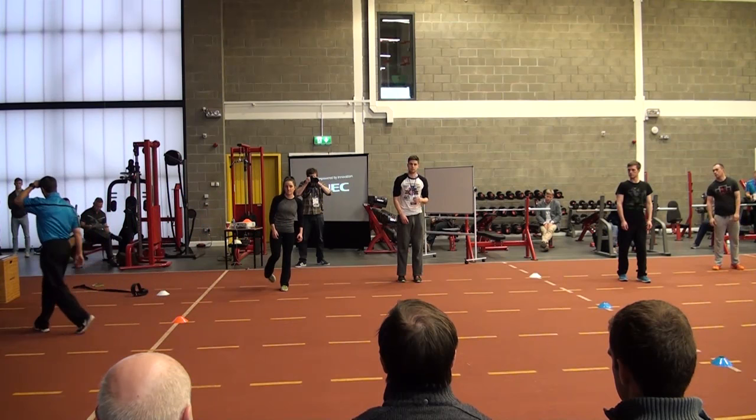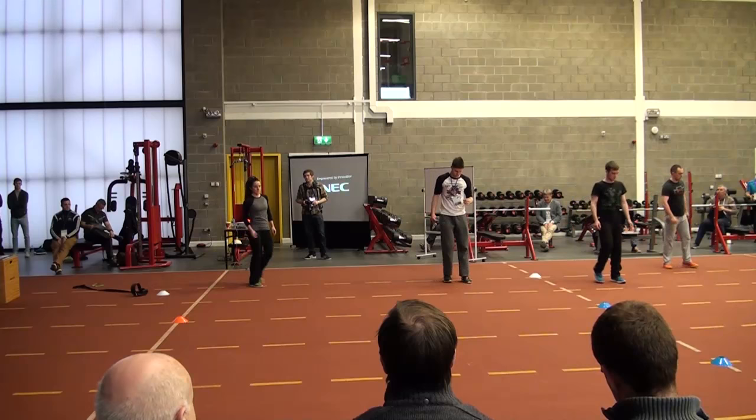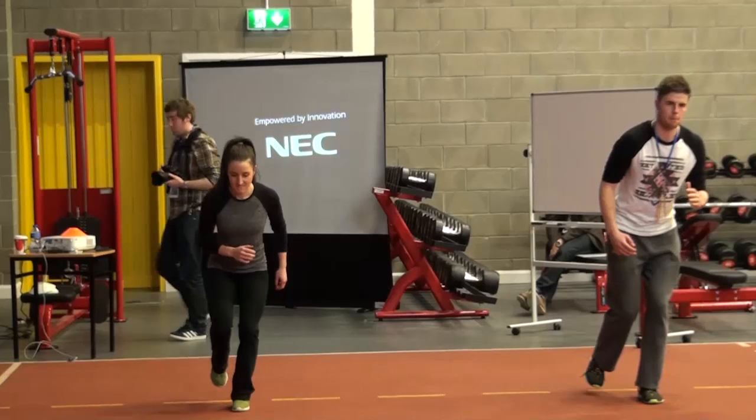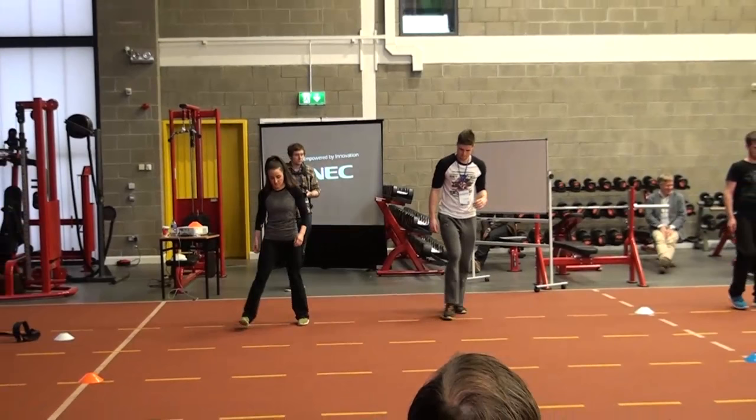Ready. And back. One more time. Now you can see a lot of inability to control rotation, right? Ready. Yeah, that's still 135. Too powerful. Now we go the other direction.